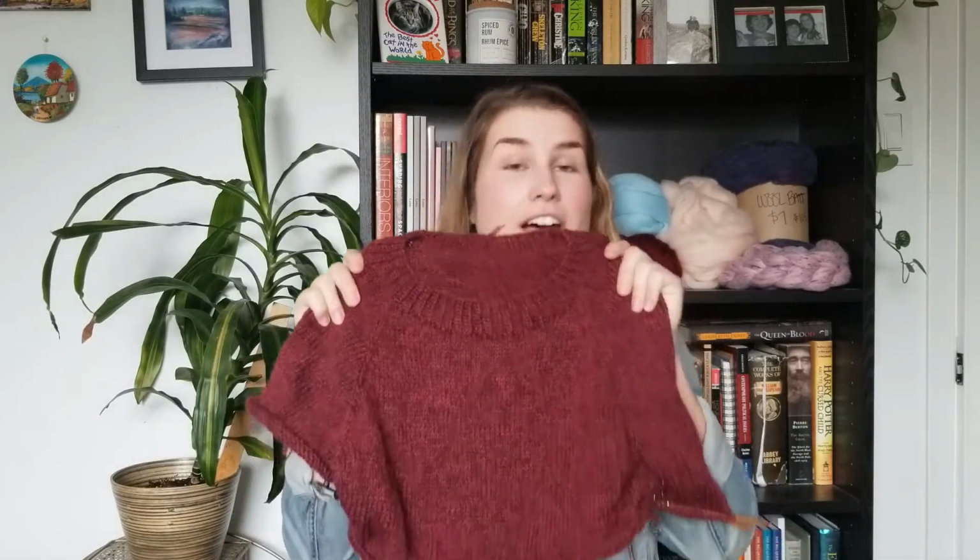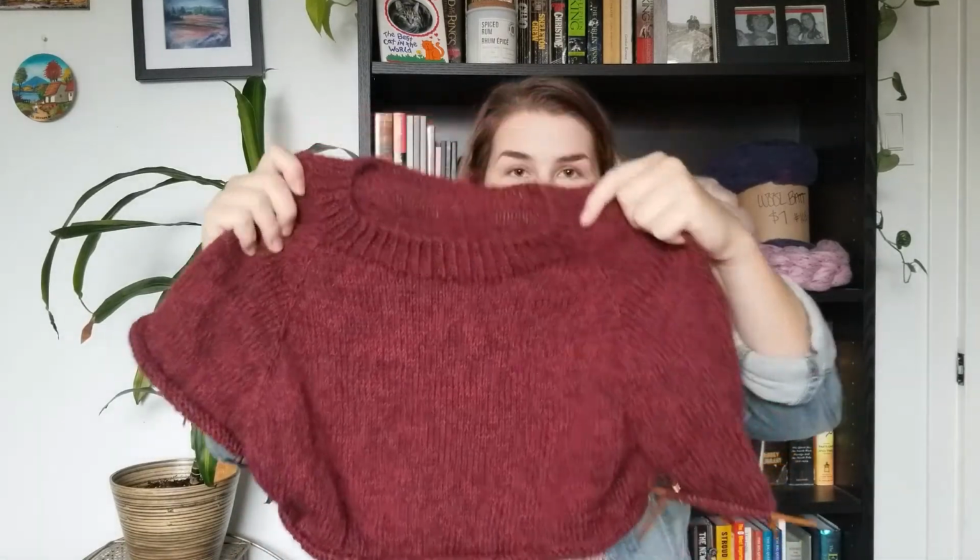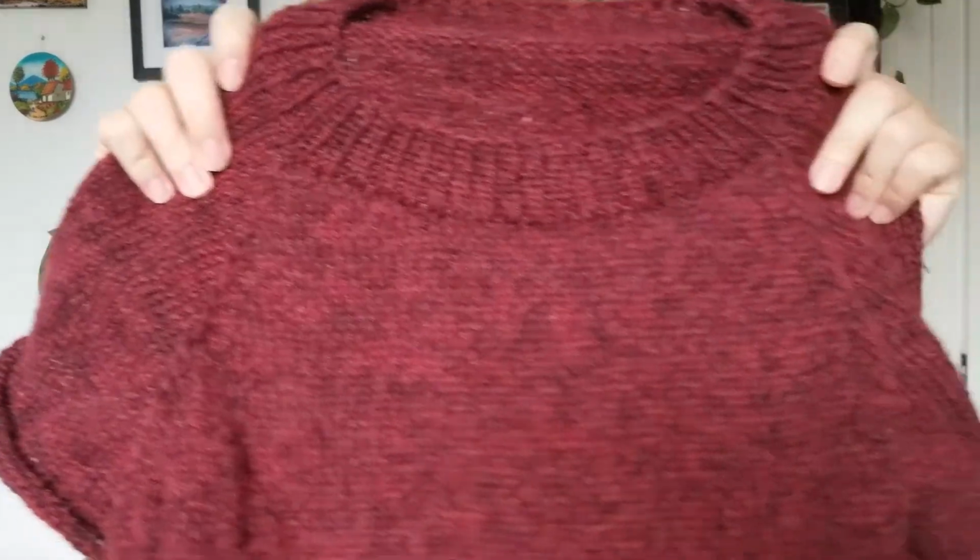I love how it's knitting up. The color is beautiful. It's stunning. So I'm very happy with it. It feels really nice. It's really soft. I think it's going to be like a great staple for her wardrobe. Very fall, very nice.